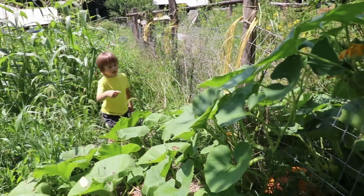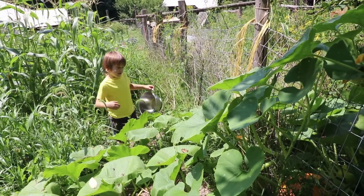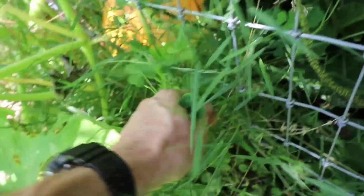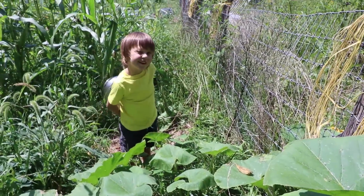Okay. Yeah. You see it? How big is it? Show us with your arms. It's like that big. Bigger, bigger. Yeah, about that big. It's right down here, hiding in the bushes. It is enormous. Really nice sized pumpkin. Do you think you could pick that one up? No, I don't think so.